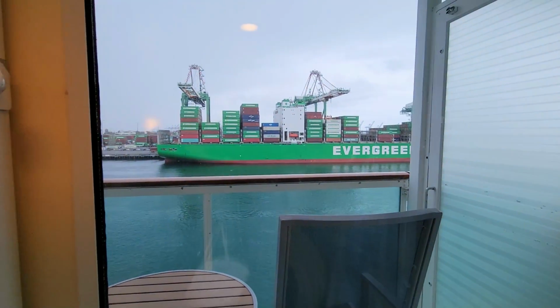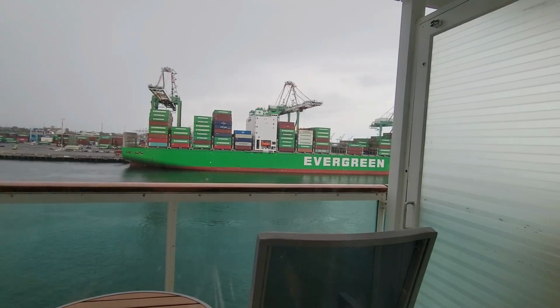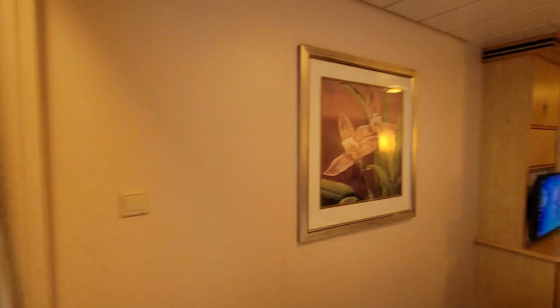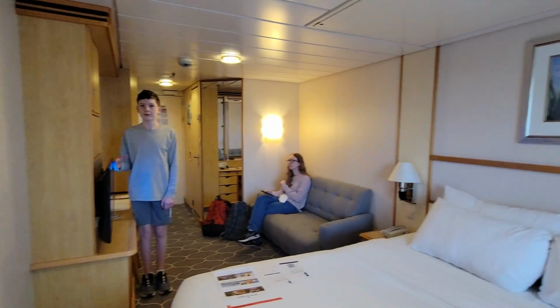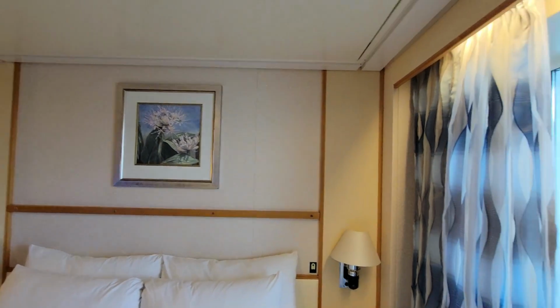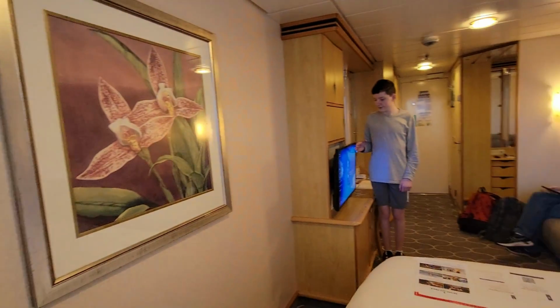I am going to say this ship is older. It's 20-something years old, and it shows it. We got a lot of peach and light wood going on, some interesting 90s, early 2000s artwork, and it's showing a little wear and tear here and there. But for the most part, it's very, very clean.